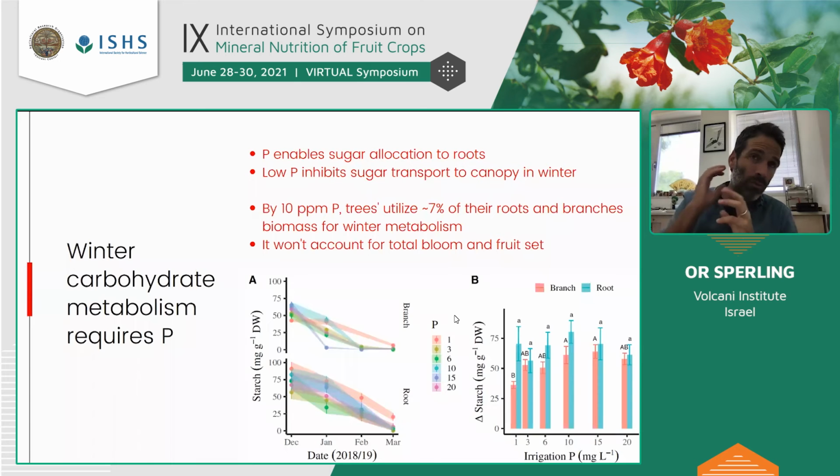moving on to see what would be the physiological mechanism that enabled this excessive production, but that we couldn't observe in summer, we found that phosphorus enabled carbohydrate metabolism. So looking at December, at the time of senescence, the more phosphorus there was, the more phosphorus accumulated in almond branches, and the more starch accumulated in both almond branches and almond roots.